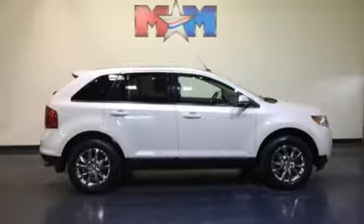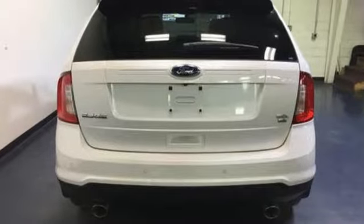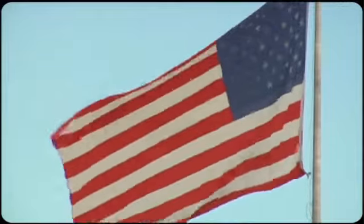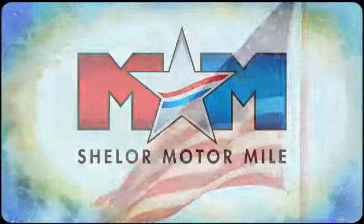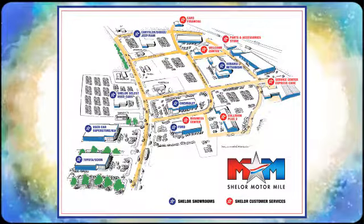Get noticed in this sleek Ford Edge. What are you waiting for? Come in today. So come visit us on the Motor Mile, where you're always a name and never a number. Call, click, or stop in. We're conveniently located at 200 Motor Lane in Christiansburg, Virginia.